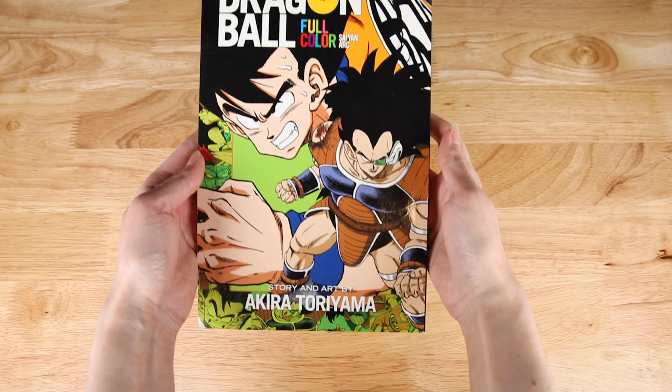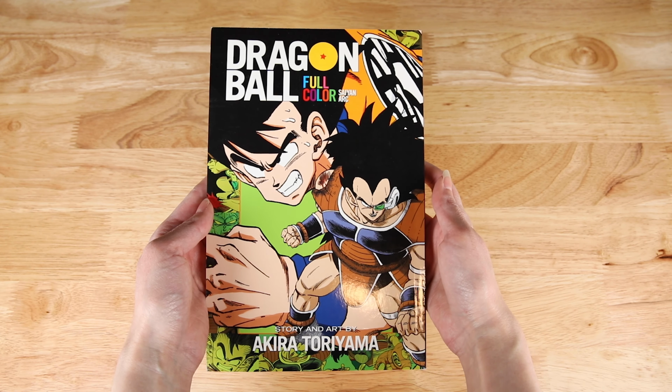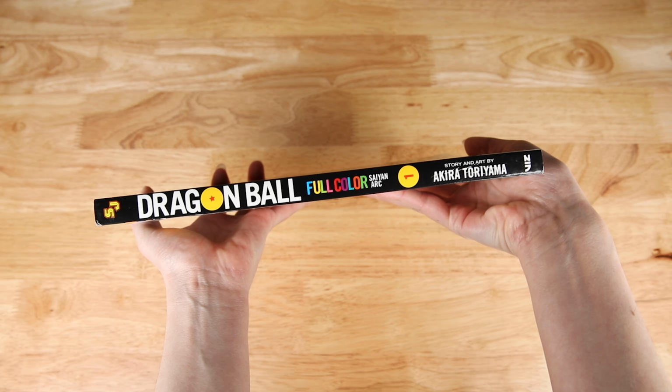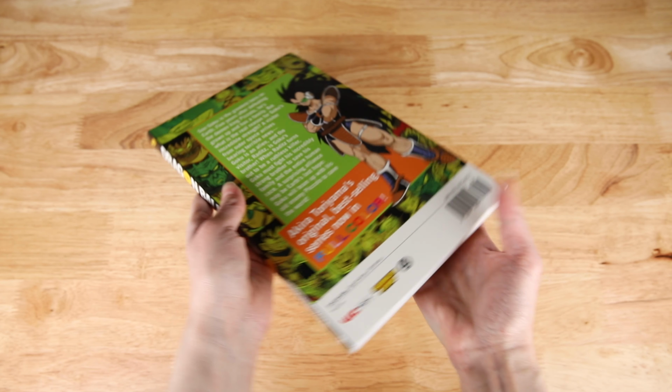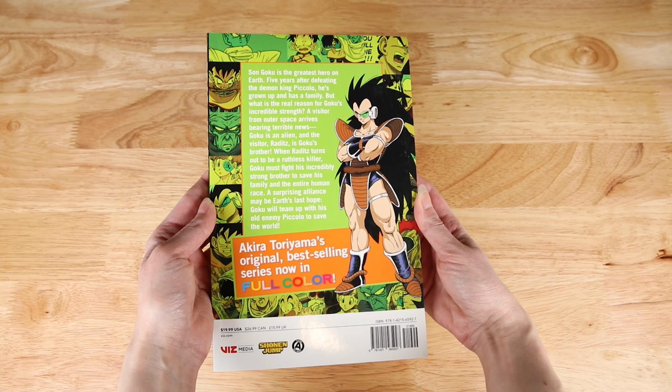Another release that I want to talk about real quick are the full color editions, which only collect the Saiyan arc, which is compiled in 3 volumes, and the Frieza arc, which is compiled in 5 volumes of Dragon Ball Z. So they don't collect any of Dragon Ball, nor do they fully collect Z, but they are awesome additions that are great to collect alongside other formats.